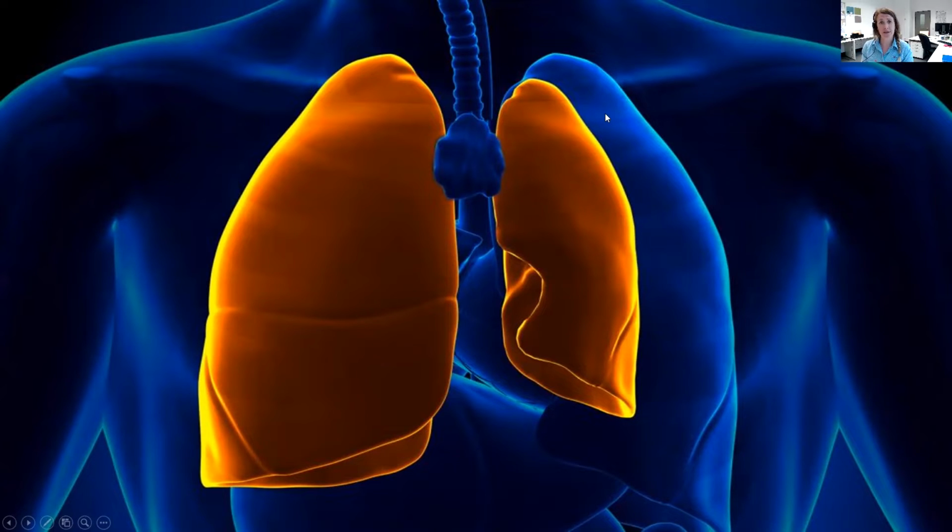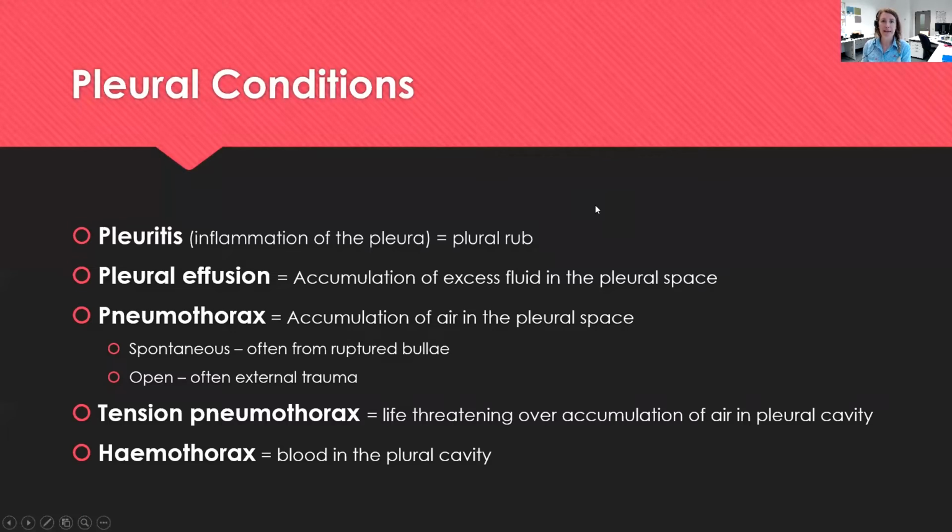So this is where an intercostal catheter comes in. We want to put a drain into this pleural cavity so that we can drain out whatever it is that's accumulating there. It might be a hemothorax, so blood. It could be a pneumothorax, which is air, or it could be an excess of pleural fluid in the case of a pleural effusion. And I guess that then takes us through to our pleural conditions.